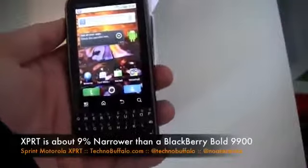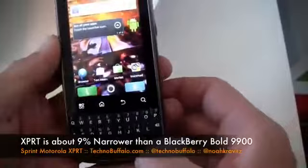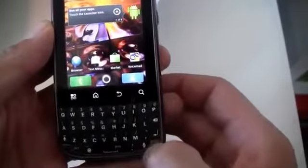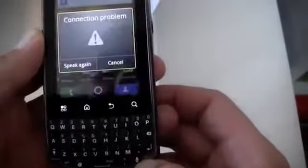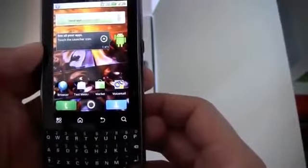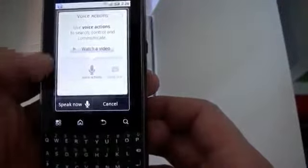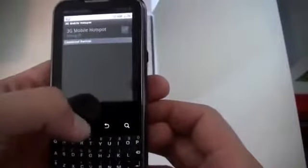The device is a little bit narrower than BlackBerries as I recall, it's been a while since I used one, so a little bit more cramped. You've got the voice search button down there, which is nice. Except it's not working. Cancel. Let's try it again. Huh. Connection problem there. Maybe it's because I have the hotspot on. Let's turn that off. Or maybe it's just faulty.